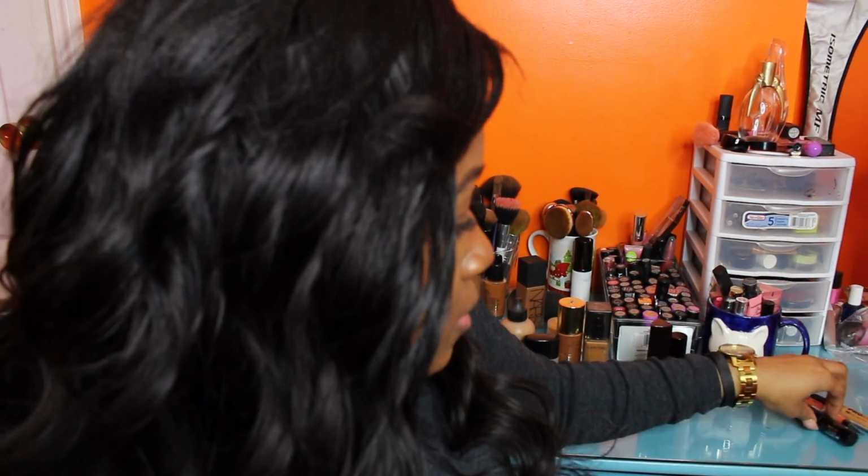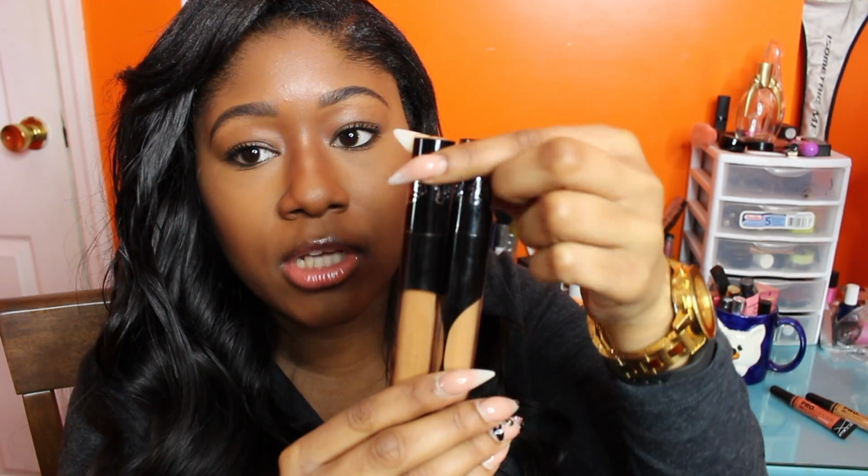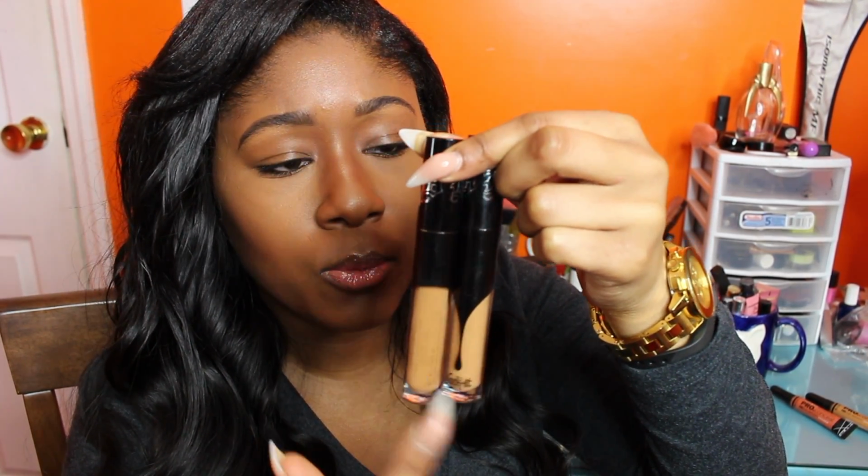The next two concealers that I have are Kat Von D Lock-It concealer creams. So I have two. This is my favorite concealer. Like, this is the best concealer of all time. As you can tell, this one is the darker one, this one's the lighter one. The darker one is D35 and then the lighter one is D33.